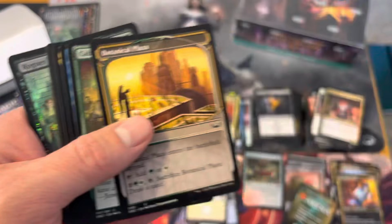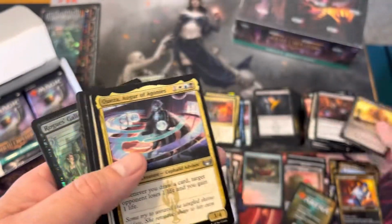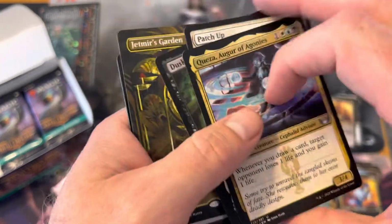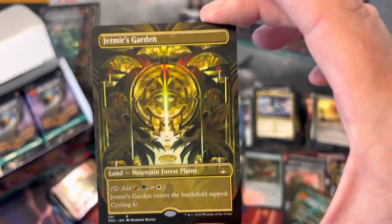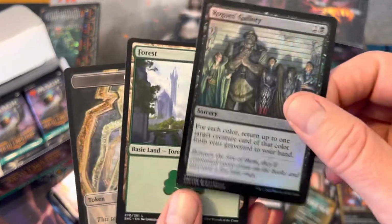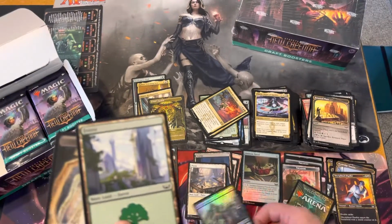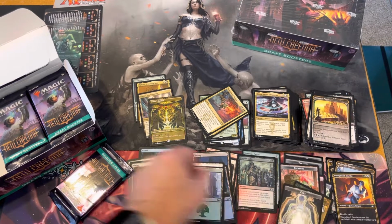We're just gonna fly. I don't know the commons that are hot. I think the commons in this set are probably gonna take off after rotation, but we'll see. Jetmir's Garden. Ooh, showcase. Showcase garden. Look at that. That's awesome. That's beautiful. I want to go there. And foily. A little foily uncommon. Not a big deal. Ooh, it's the wrong slot. Boy, for a draft box, not doing too bad, you know?